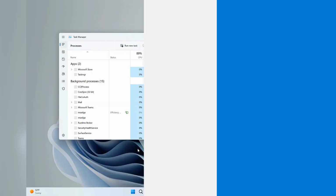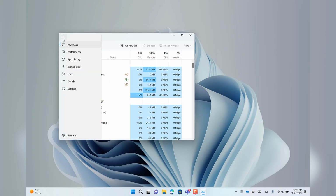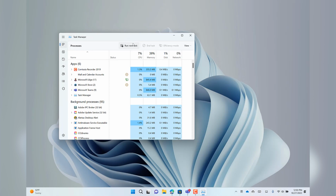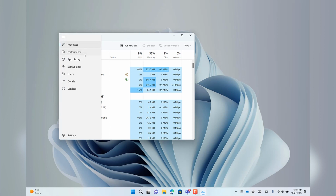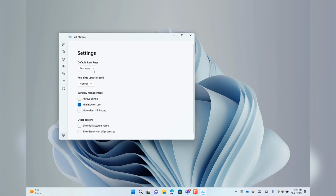Now let's take a look at a couple of apps. First, check out this redesigned task manager. Oh yeah, this brand new visual overhaul brings it up to par with the rest of Windows 11 and introduces a number of features, like having dedicated run and end task buttons in that process menu, and an entirely new sidebar UI and settings to manage task manager's default page and more. The last time task manager was updated was back in Windows 8. It's about time task manager treated itself to a little pampering.